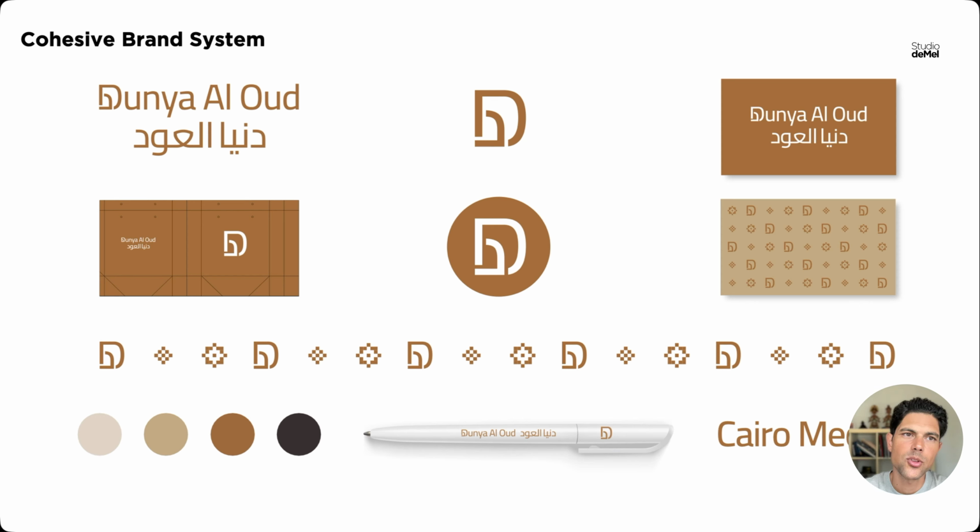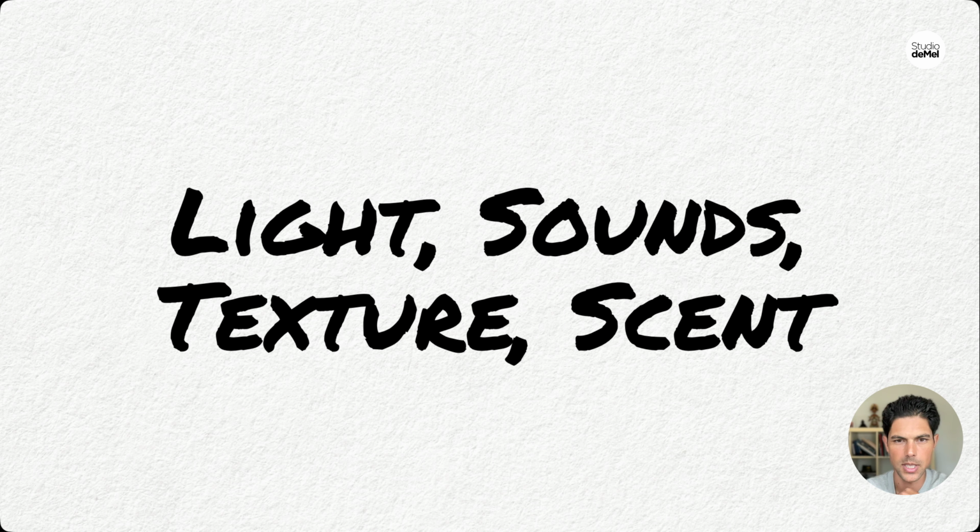This is a fragrance store in Paterson, New Jersey, where I worked with them on creating a visual identity system. We worked on a redesigned logo and a redefined color palette. We designed customized patterns and icons, and this is the overall summary of this brand. Dunyo Alud in Paterson, New Jersey.